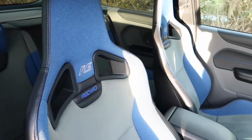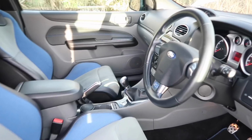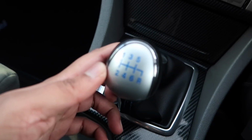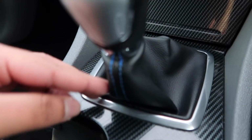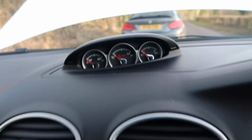Right, so got the RS Recaro bucket seats, no messing around, 6-speed manual. Got the floor mats as well. We'll just sit in here as well. It's quite windy. Right, so got a nice shift lever here. The font is in blue. Got blue stitching on the gate there. Got carbon fiber effect trim around all the infotainment. Got the boost gauges and stuff up there.